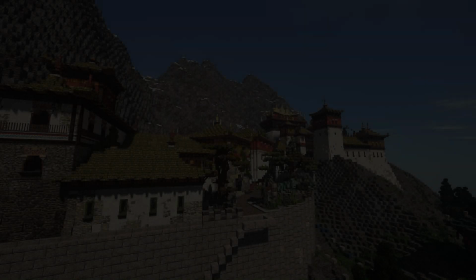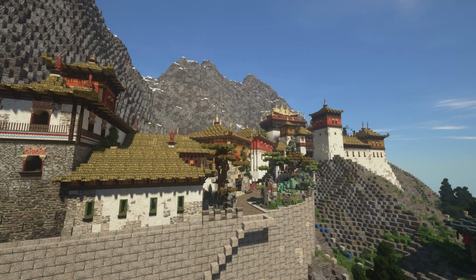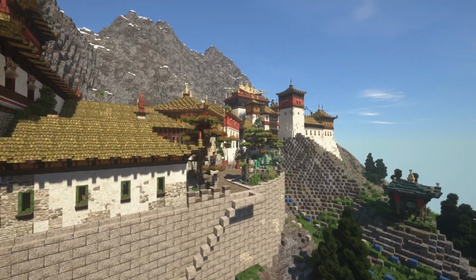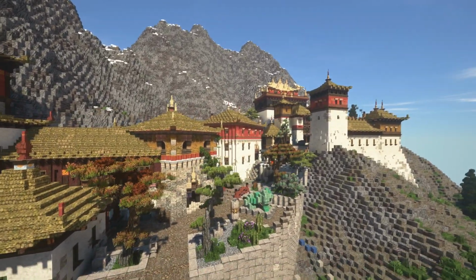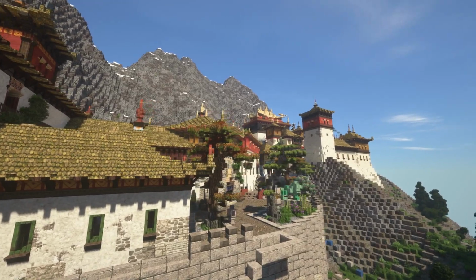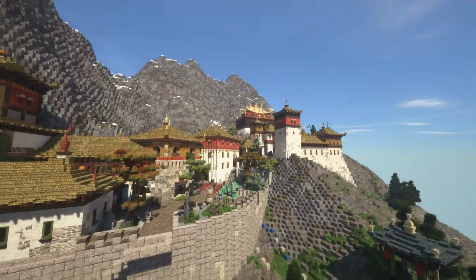We are now in first person, and before we start the actual tour of today's buildings, can I just point out the view from here? With all the different levels and colors and everything and the mountains in the back, it looks epic! I usually don't try to talk my own builds up too much, try to be a little humble, but this view right here, I love it so much.